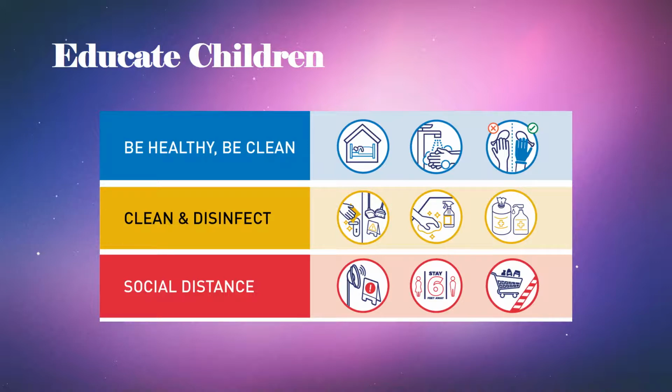The importance of keeping self and the surroundings clean. The importance of wearing a mask and washing hands. Using a tissue paper while sneezing and coughing. Maintain social distancing. Not to touch anything unnecessarily and use sanitizers. Avoid handshakes with other students. If the students are properly instructed about the do's and don'ts, it can keep them safe to a greater extent.